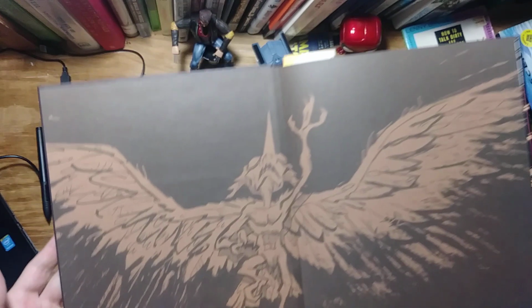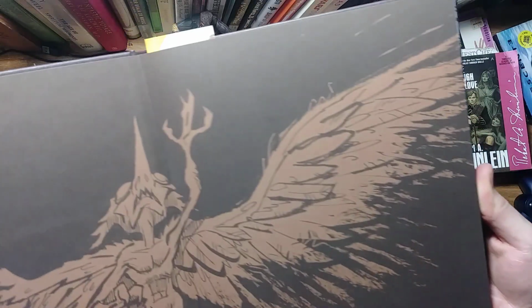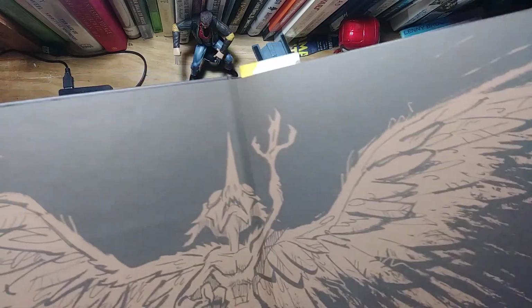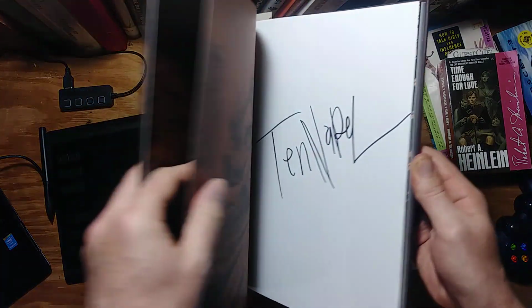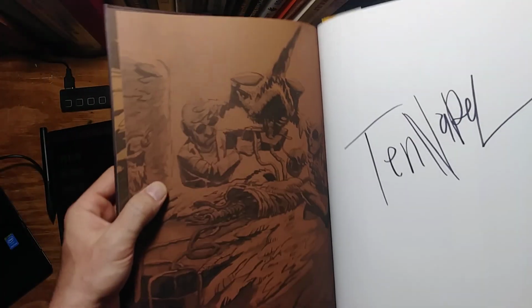It really is awesome. Look at that quality. I mean, just as soon as you open it up, the binding is perfect. I mean, this is just a flawless book. I could probably read this 25 times and still be in pristine condition just because it's so well made. So to get into this story. And look, of course, he signed it. That's awesome. Still beautiful, this entire thing.